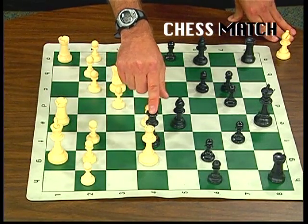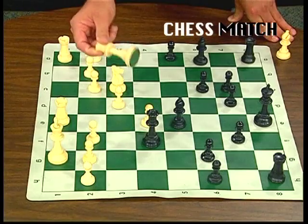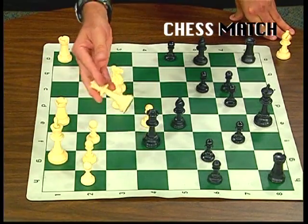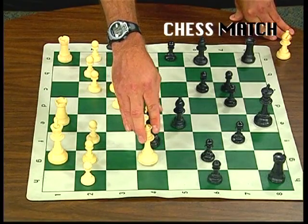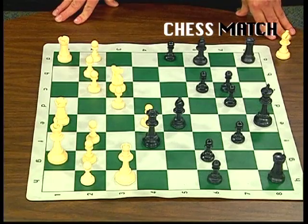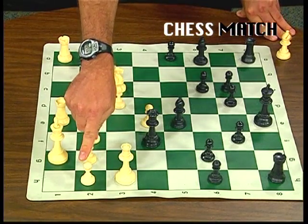Krish said, I don't want to trade material, which is certainly understandable. But then you have to find where the right place is for the queen to go. Maybe here is the best spot to try and say, look, I'm protecting h2.